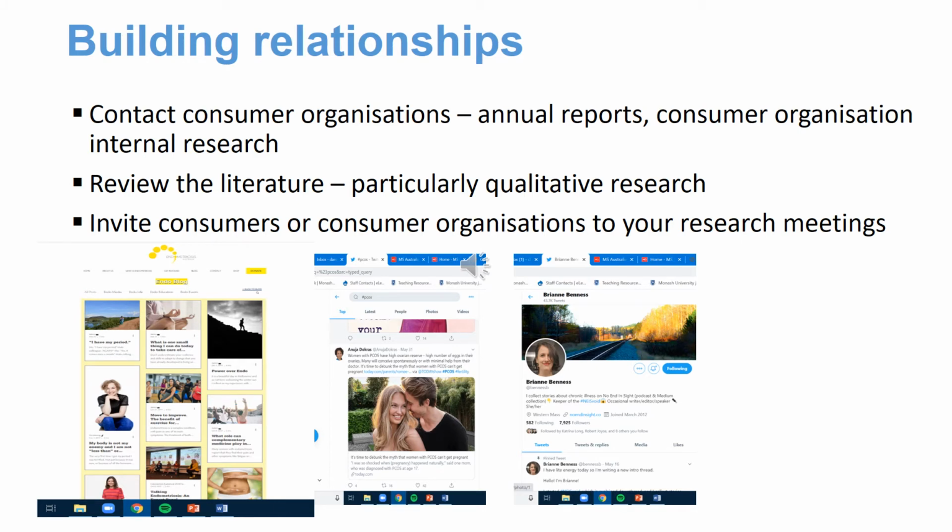The first one is building relationships. And so there are a number of different ways that you can do this. You can contact consumer organisations for the health condition that you are working in and have a look at their annual reports. See what they have written in terms of their priorities around healthcare, research, and use that as a basis to argue how you are addressing that as a priority.